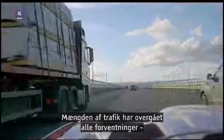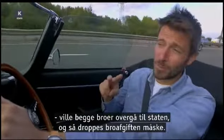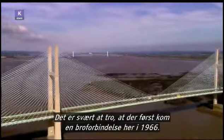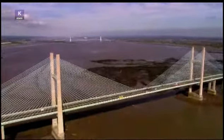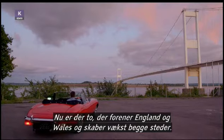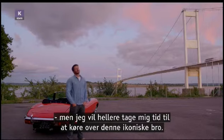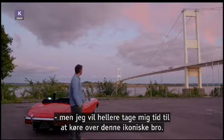It's hard to believe that it took until 1966 for a road bridge to appear across this estuary. Now there are 2, uniting England and Wales and boosting the economies of each. The commuting masses might plump for the speed of the second Severn crossing, but I'd much rather take a little more time and travel across this iconic bridge. It is a remarkable piece of British engineering, and one that's conquered a hostile natural environment and inspired engineers all around the world to build bridges that are both strong and graceful.